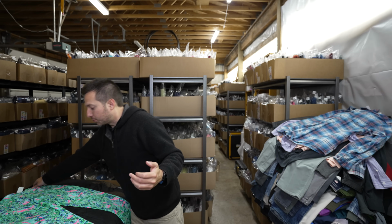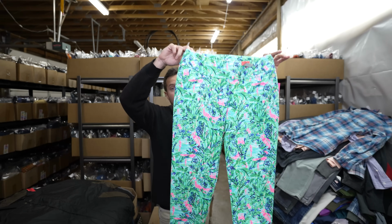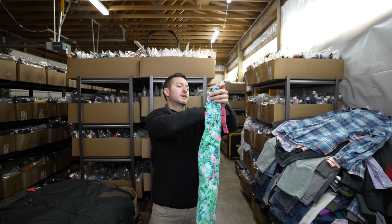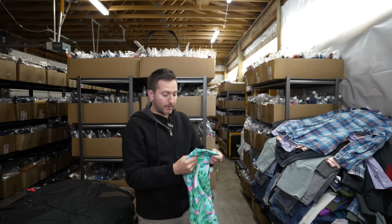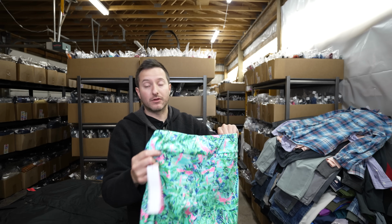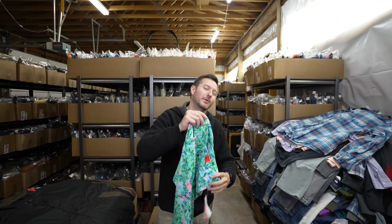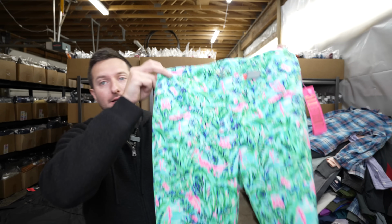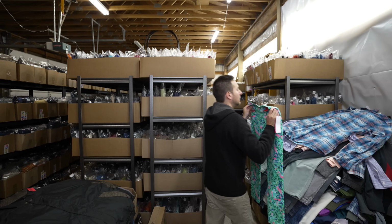Here's something you probably can find. If you can't find it, I would buy it. It's a new with tags Lilly Pulitzer pull-on pants. It's called the Luxletic, size 8, new with tag pants. I did pay up for these. You're probably like, Bo, what are you thinking? I paid $30 for these. Over 100% sell-through rate, and these pants sell anywhere between $80 to $120 on eBay, new with tags. So I did make that investment. I do not mind paying up for items.